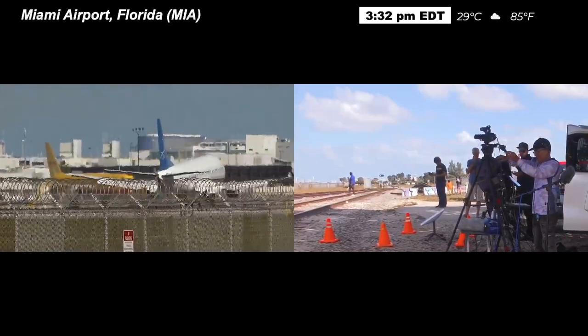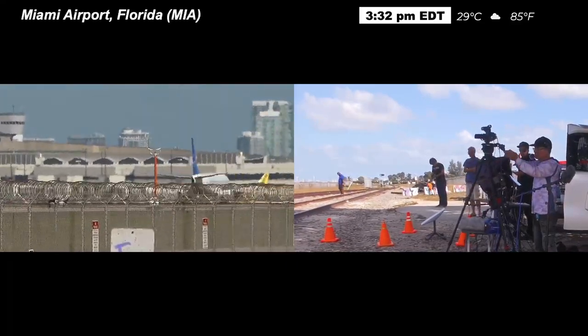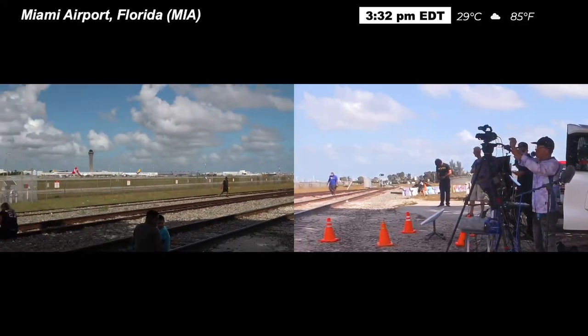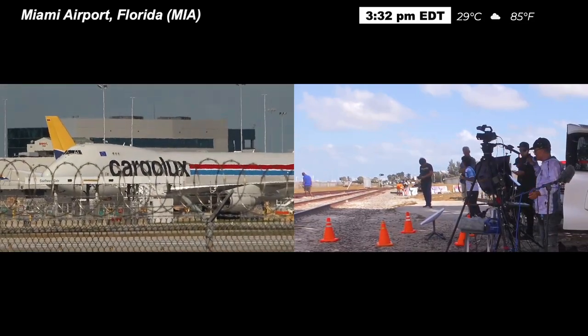Oh, finally nobody's there in front of my camera. Wow. Oh, Congress has closed the front door.